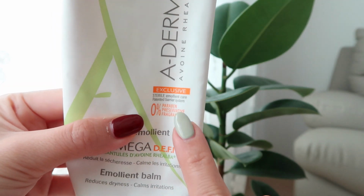Next, we have the Derma Bomb. This is probably the most moisturizing lotion that I've ever tried. You could use it for your face and body, but I only used it for my body. And it says right here, it's for dry to very dry skin, and that's perfect for me. 0% paraben, preservative, and fragrance. So if you're into that, I think you will really enjoy using this.